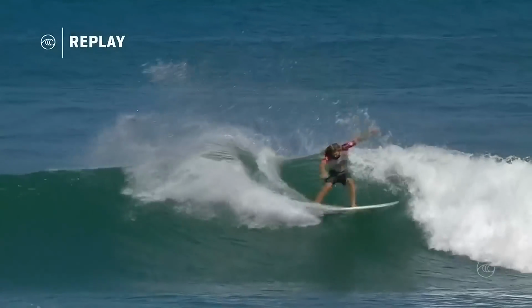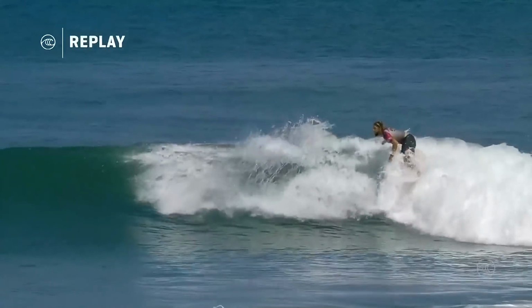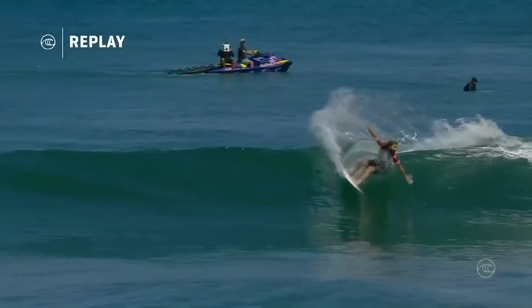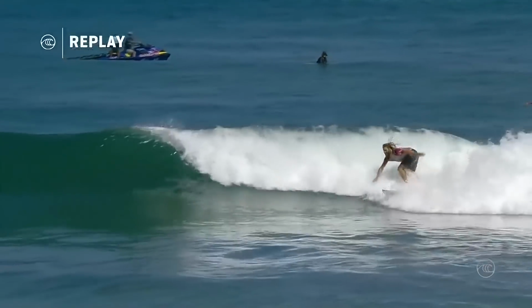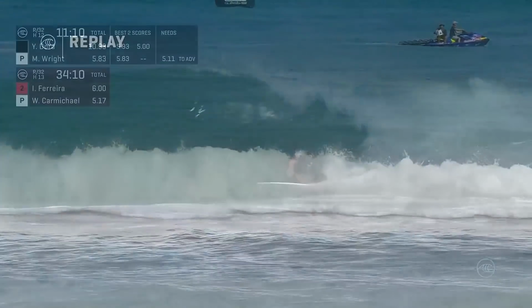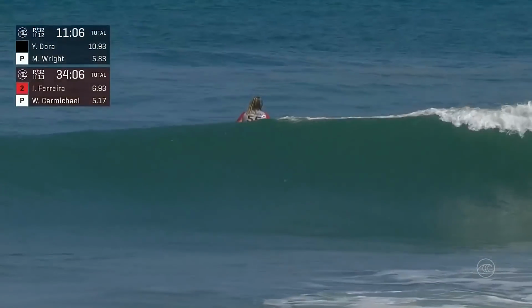Wade Carmichael. As we said, he's been in Mexico for quite a bit of time. Compare that to, for example, Kelly Slater, who flew in the day before the event. So he's feeling really comfortable. I've heard him called Wave Carmichael. Made that out. That's good. I never heard that, but Wave Carmichael is back in action using priority.